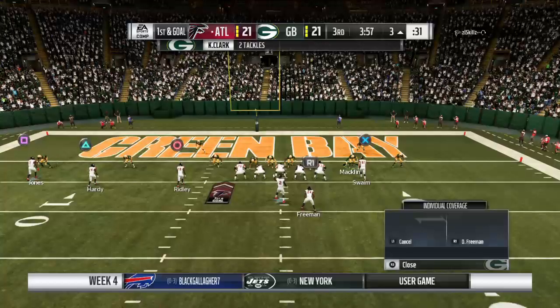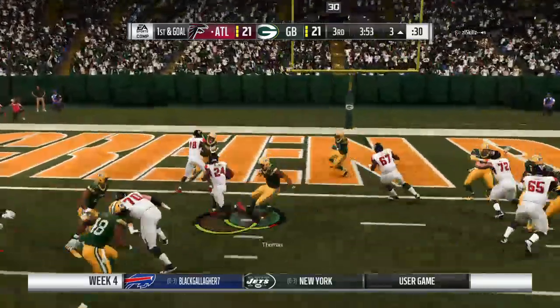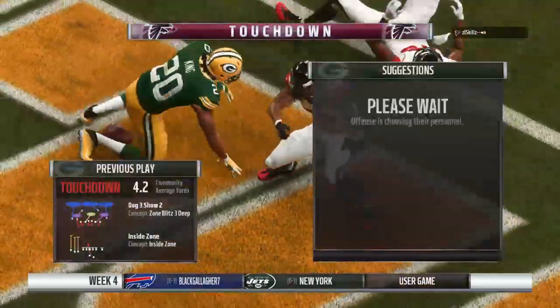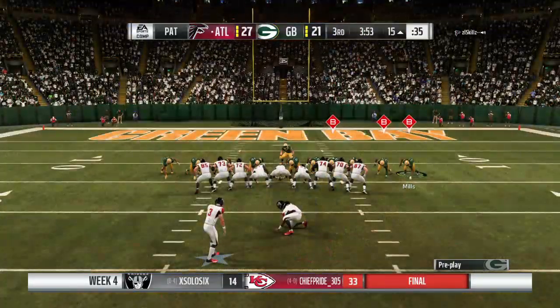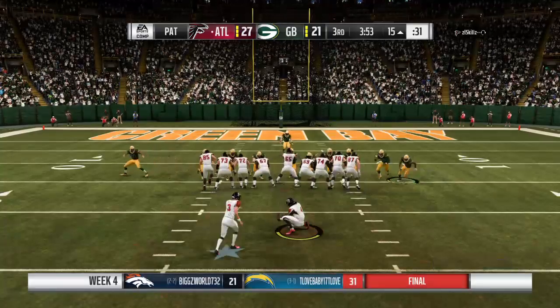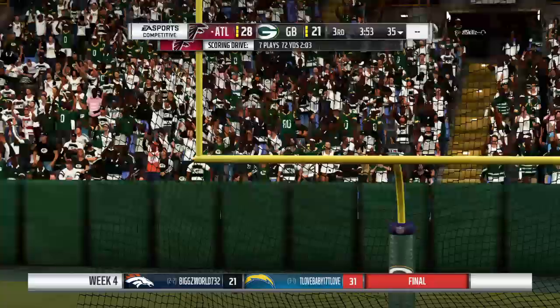Whatever the discussions were at halftime to try to slow down this offense, it has not worked to this point. And he gets in. Touchdown, Atlanta. Devontae Freeman with his second TD of the game, his 6th on the year. And the Falcons have broken our tie. He just gave him the lead there, but 2 TDs now in the game.